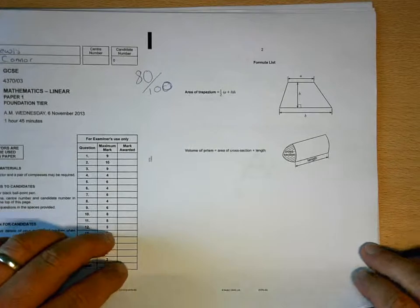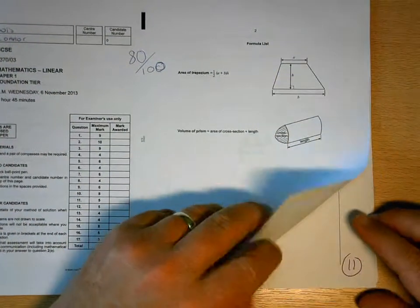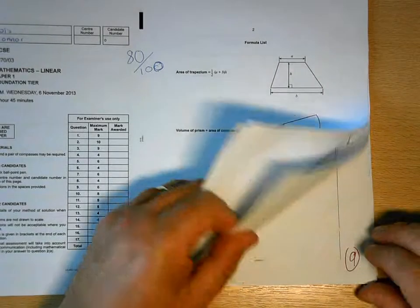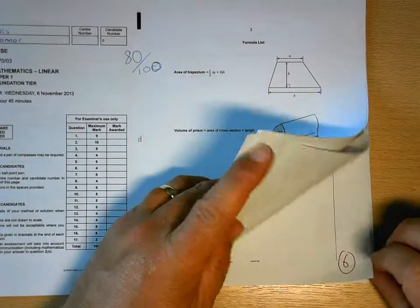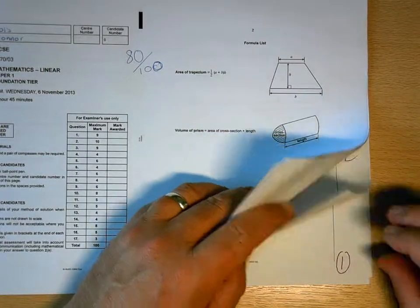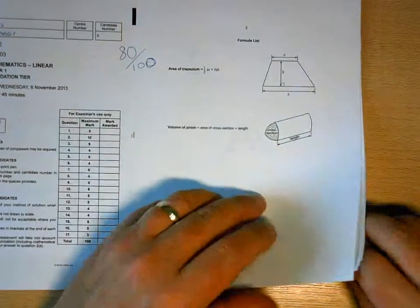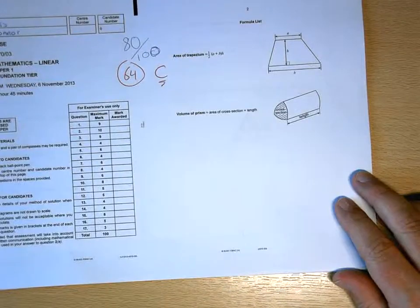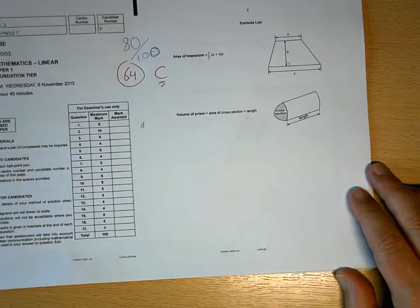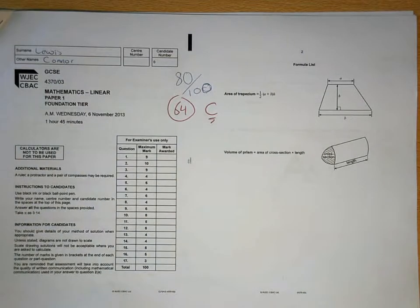Okay, Connor, I don't think you're anywhere near 80, but you're probably quite close to what you got last time. 11, 16, 25, 34, 44, 49, 55, 61, 62, 64. 64 is a grade C, so that's really good. And you got 64 last time, so it's exactly the same as you did last time.